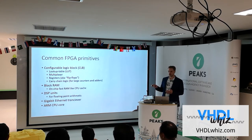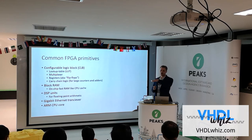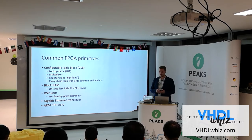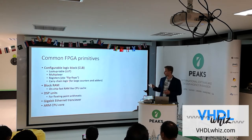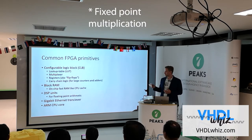Also, there are some other primitives, like a multiplexer, and that's just a fancy name for a switch, which takes this value or that value and outputs it based on whatever is on the switch. Registers, and these are also called flip-flops. They are for storing values in between clock cycles. So you can create a time-divided design. Carry chain logic, and this is for implementing large counters and adders and even fixed point arithmetics.